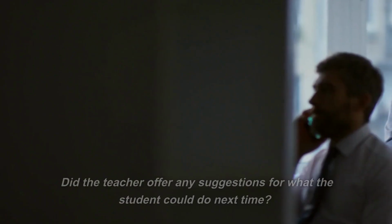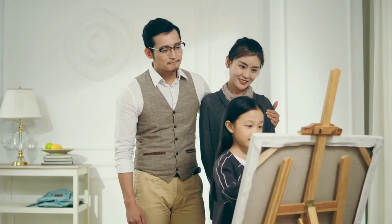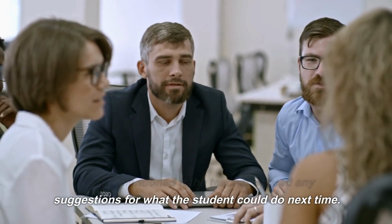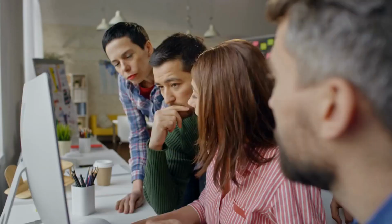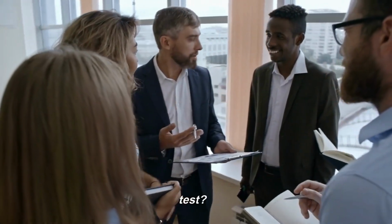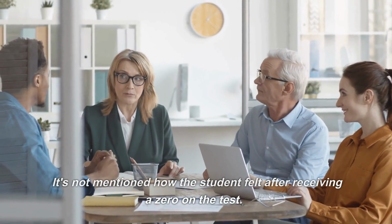29. Did the teacher offer any suggestions for what the student could do next time? It's not mentioned if the teacher offered any suggestions for what the student could do next time. 30. How did the student feel after receiving a 0 on the test? It's not mentioned how the student felt after receiving a 0 on the test.